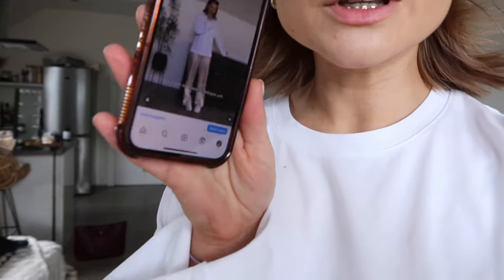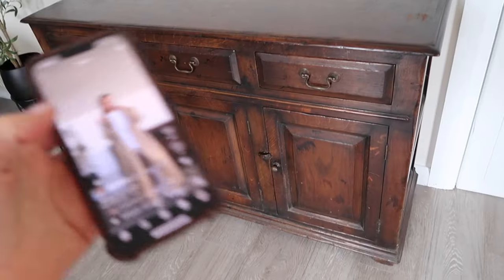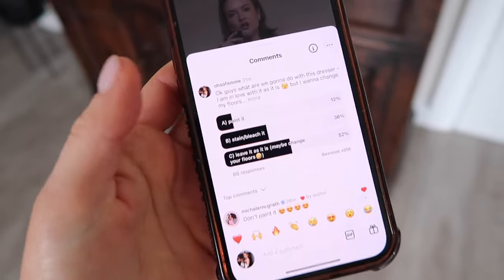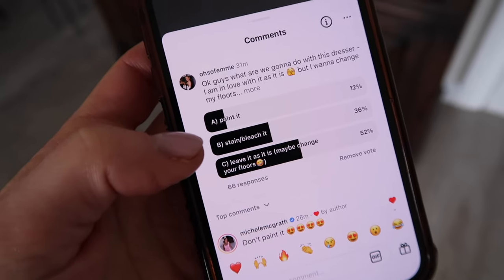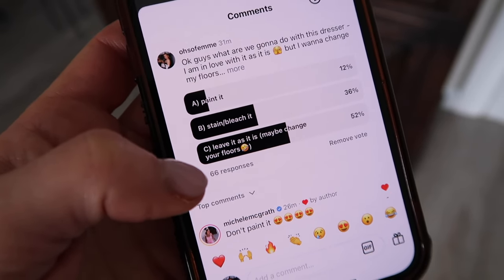I've just put up a little quick reel there, and I have to do some more. So I have done this little reel here. It's literally about this dresser and obviously me getting ready too. I've asked people to vote on what they think I should do with this dresser. Very few people are saying paint it, thank goodness. More people are on my side, which is leave it as it is. Maybe change your floors.